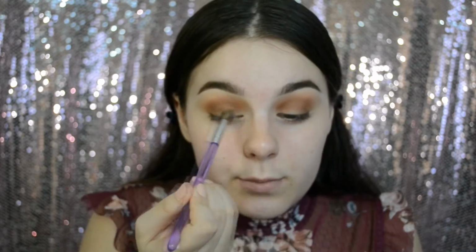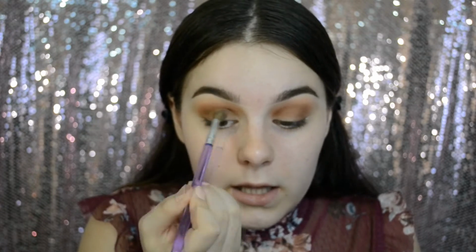Now I'm debating if I want to just put a matte chocolate brown color right on my lid, or just take a shimmer shadow. I think I'm gonna put the chocolate brown on my lid, and then we'll add a little shimmer right in the center just to give it a little bit of definition. So I'm gonna take that chocolate brown shade from the Revolution palette and just put it all over my lid.